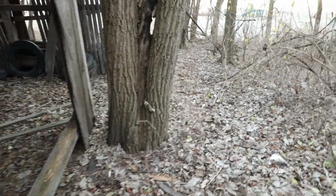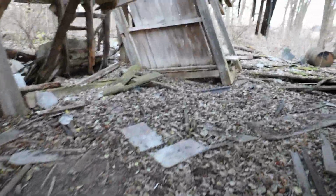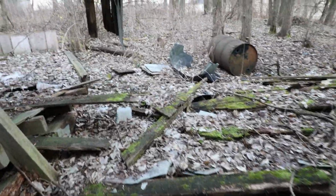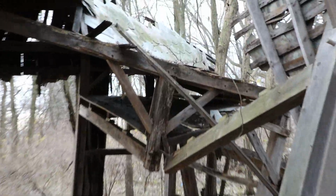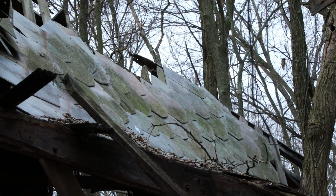I'm gonna go back through here. I don't really want to go through that. Show you the other side of the barn. Now the barn also has slate shingles on it, as you can see. The ones that are on the ground. And then, oh, they got fish scale patterned ones too. Wow. Look at that. That's neat.